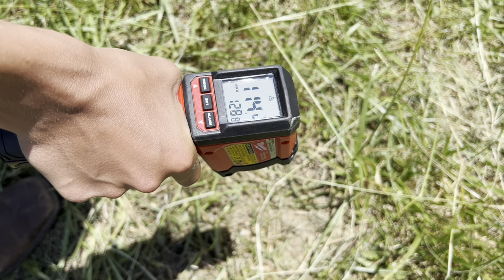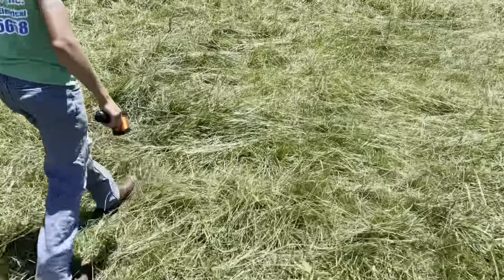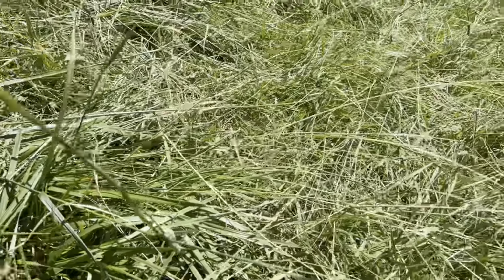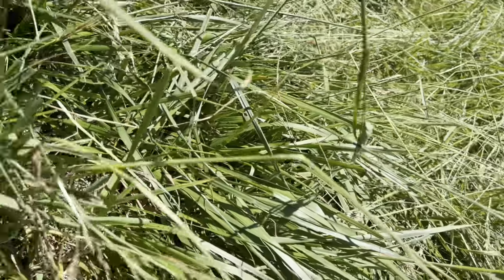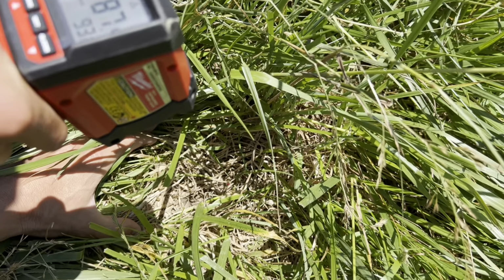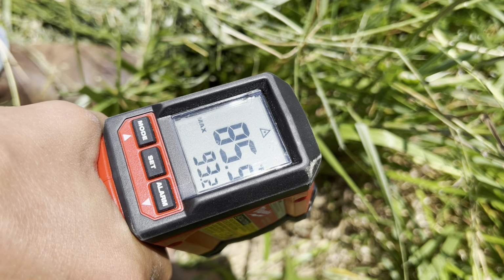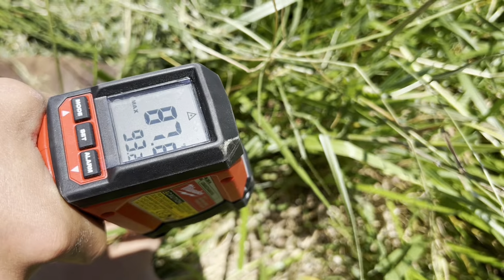114 degrees, somewhere around there. Yep. All right, let's try to find a spot that's got pretty good cover on it and see what we got. This will probably be pretty good right here. Shoot it down in there. About 85, somewhere around 85 degrees. It's a big difference.